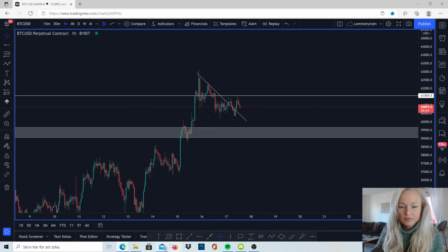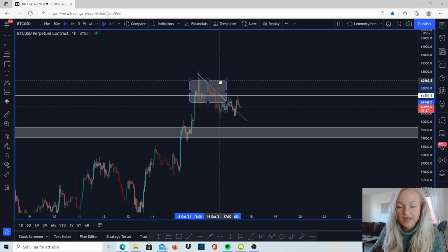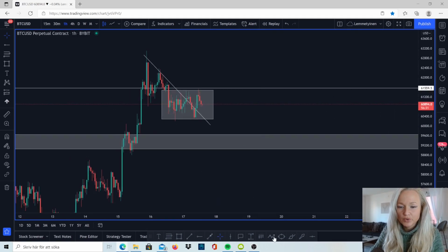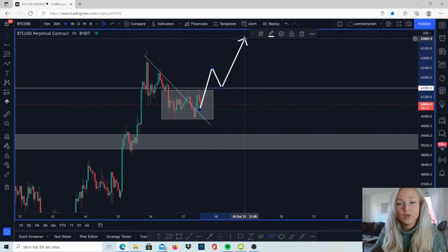We do have, the market is right now in a little box also. We had the little box right here since yesterday. Market broke to the downside. It creates a new box right here. So what we have to wait and see is if the market's actually going to come back down to this support that I'm having right here, and then you see a movement to the upside, or if it's going to break the box to the upside, and we're coming back up and retest 61,500 instead of breaking it to the downside. So you see breakout, retest, continuation to the upside.